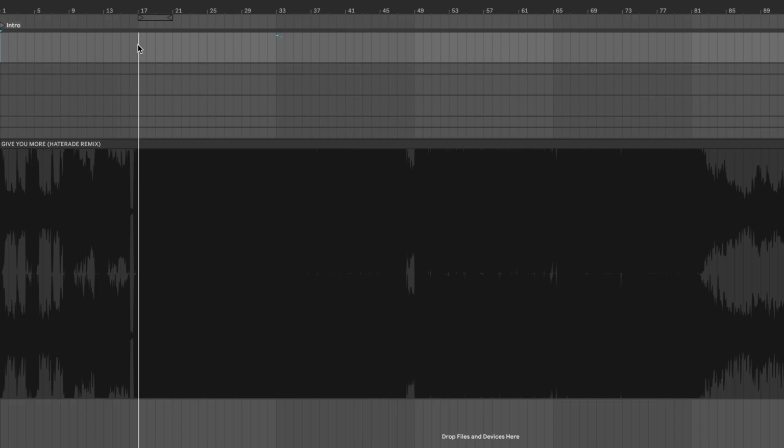You can see right there is the big change, right? New instruments are added. Some other elements have been taken away. So we're going to label this one Breakdown.